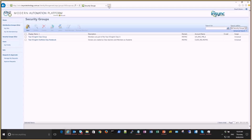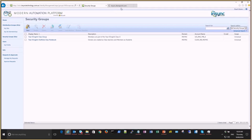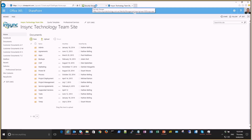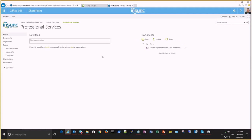And off it'll go in the background, and it will go off and create OneNote for all of those users, and also create the teacher, as I'm the owner of that security group. I'm the Year 8 English teacher. We've decided to put our OneNote notebooks in a central location, so I've put them into this class notebooks folder. As you can see, it's just created that Year 8 OneNote class notebook there.